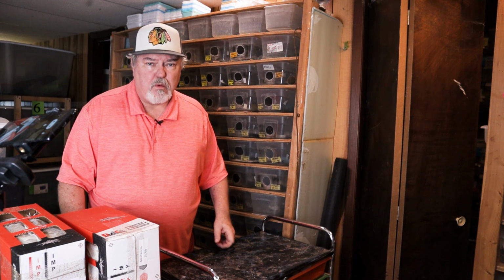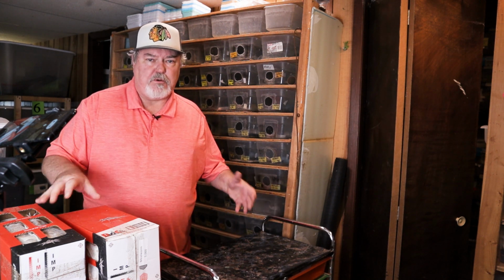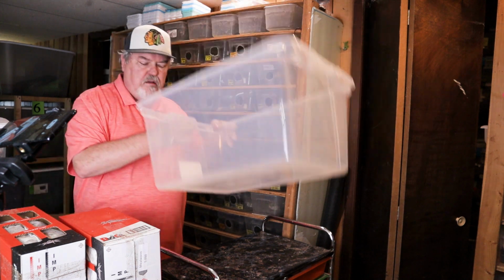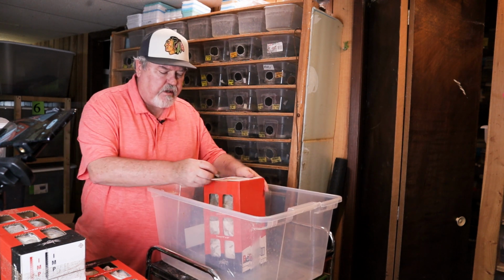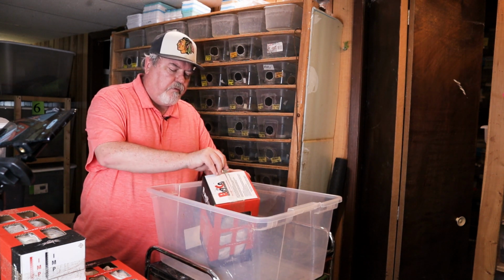Now, after doing mealworms for about 20 years, I kind of have a plan of how to separate these from the shipping process that the bug company uses, and this works out really, really well for us. Find a large plastic container and just start dumping them in. If you use smaller containers or the containers that you're going to keep them in, mealworms are just going to get all over the place.